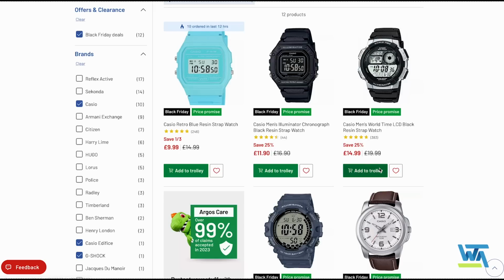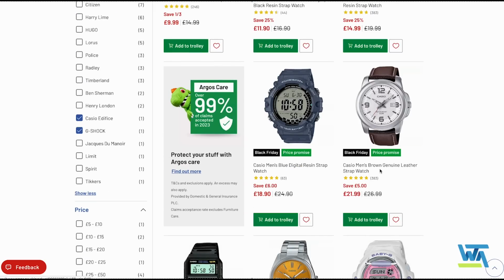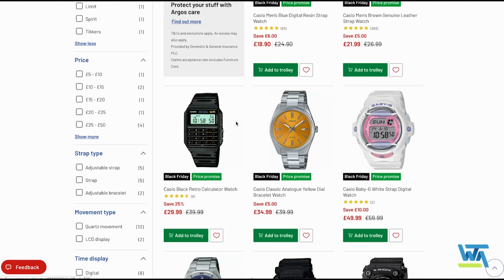Again, there's some absolutely brilliant deals over the Black Friday sale. The only one I haven't really picked out, which did really pique my interest, was this Casio CA53 calculator watch, and the main reason being you can get it cheaper on Amazon.